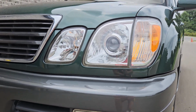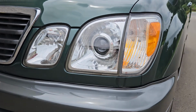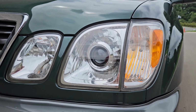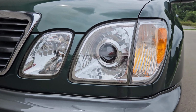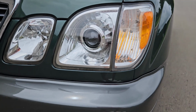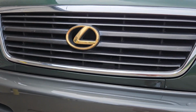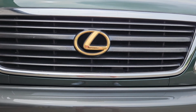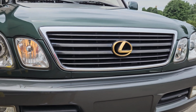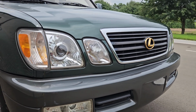Here we are at our driver's side headlight, and everything looks fantastic there. The advantage of having glass lenses: they don't crack, they don't fade, they don't do all that crazy stuff that the later models do. Notice our trim around the headlights and under the grille. Everything looks awesome. Gotta love the gold emblem. I mean, if this isn't more 2000, I don't know what is. That's why I left them on the car. Plus, it looks cool on this spec with this color, I think.